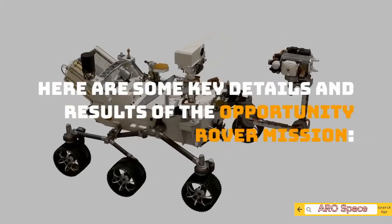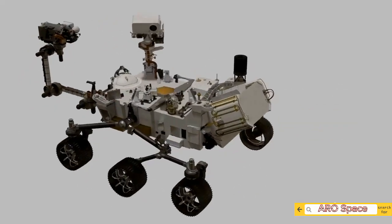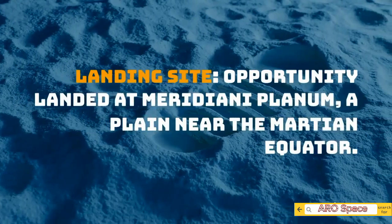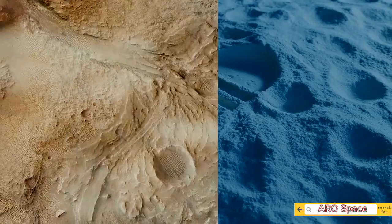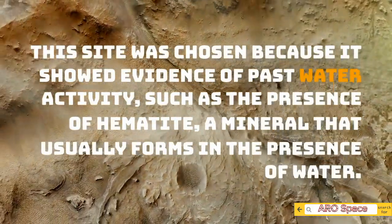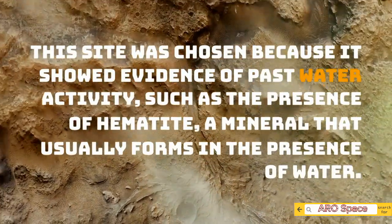Here are some key details and results of the Opportunity Rover mission. Landing site. Opportunity landed at Meridiani, a plain near the Martian equator. This site was chosen because it showed evidence of past water activity, such as the presence of hematite, a mineral that usually forms in the presence of water.